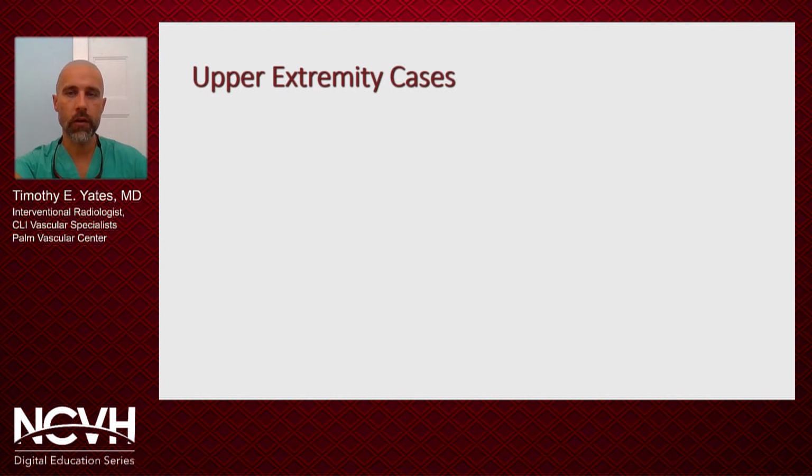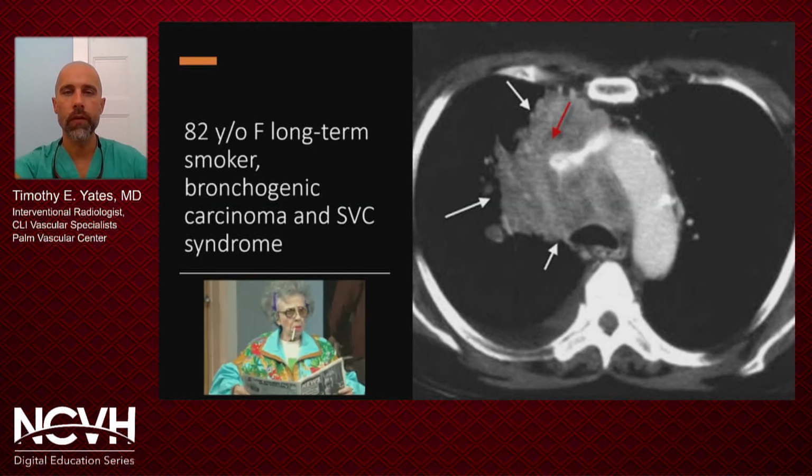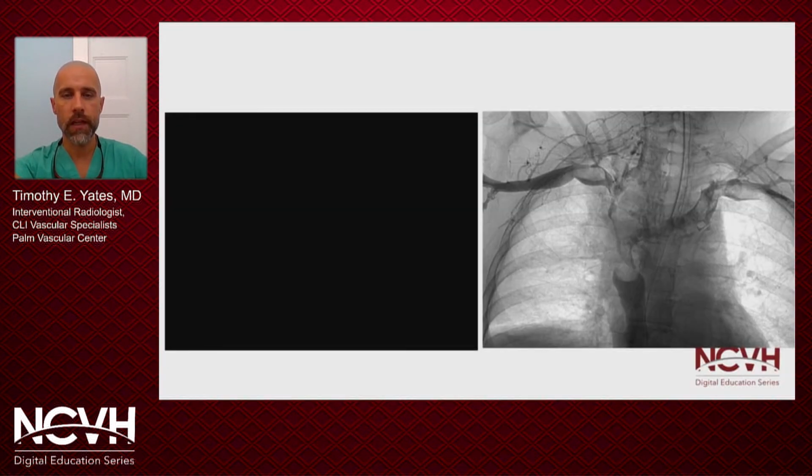So to conclude here briefly, we're going to cover a couple of upper extremity cases just to show that the techniques are quite similar. This is an 80-year-old female long-term smoker with bronchogenic carcinoma, an SVC syndrome, a large tumor, and as you can see here on her venogram still, you can see she's got extensive thrombus and a very severe stenosis in the SVC.